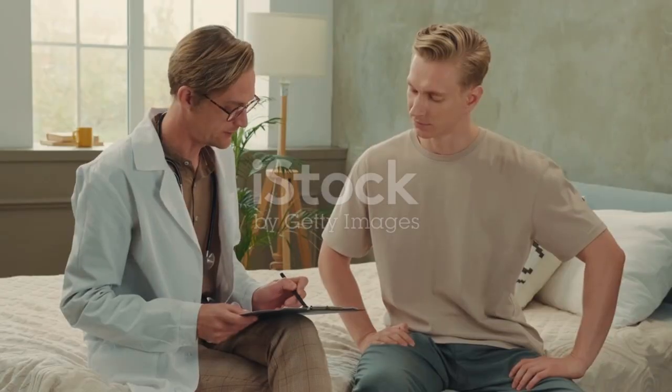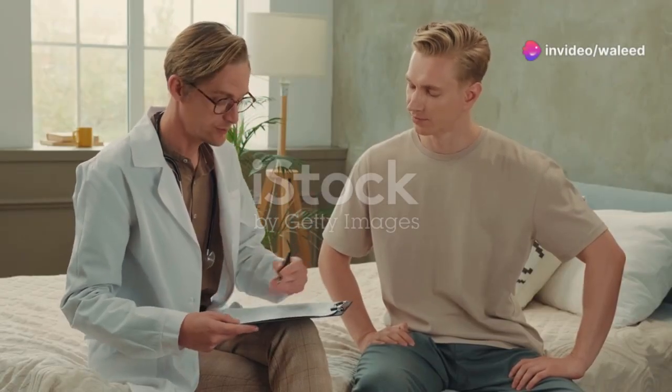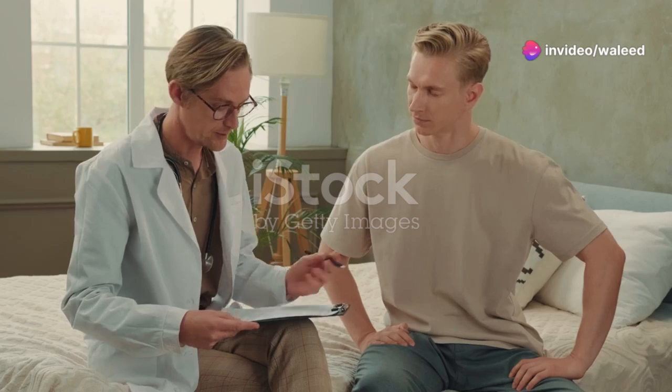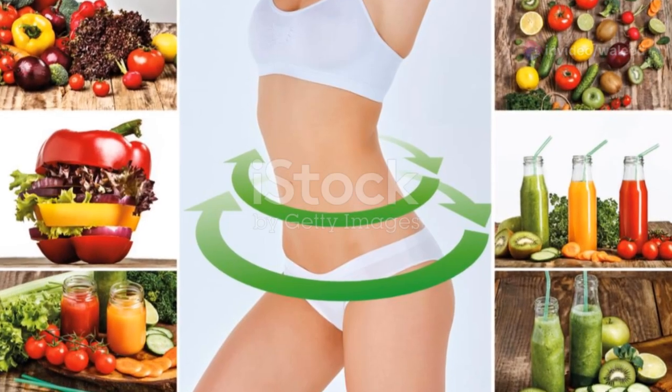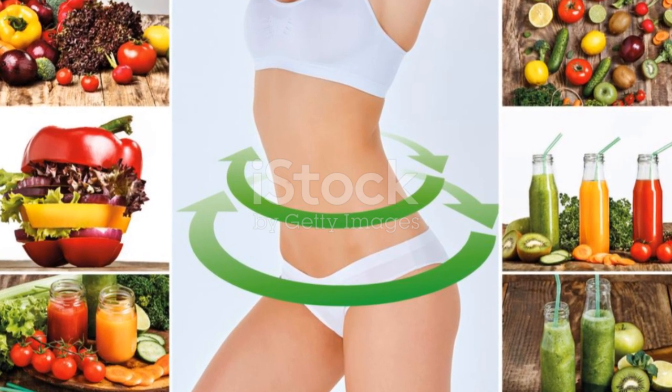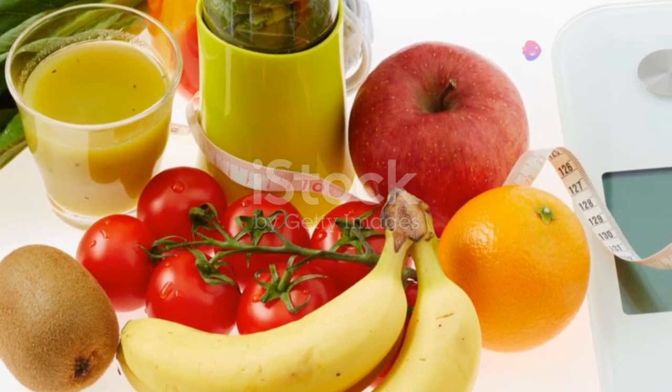Section 8. Lifestyle modifications for Gilbert syndrome. Gilbert syndrome is a common, mild liver disorder that can be managed effectively with some simple lifestyle changes. Making simple lifestyle changes can go a long way in managing Gilbert syndrome. Here are some tips to help you live a healthier life while managing this condition.